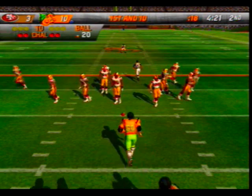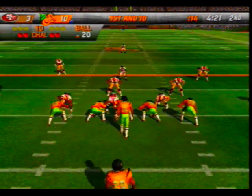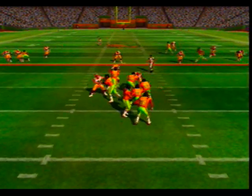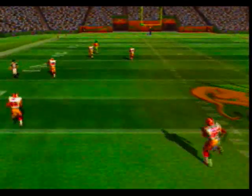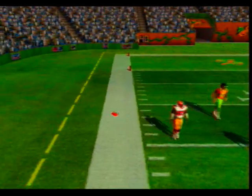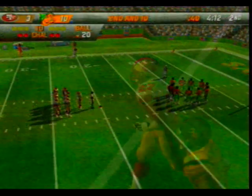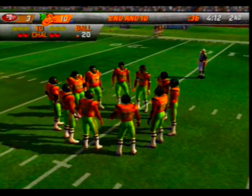First and 10. Ball on the 20-yard line. From the start, number 20, lone setback. Pressure. Fires this one deep. Deep throw, nearly picked off. When you've got a receiver who wins a lot of jump ball situations, you've got to throw it deep to him. That time, the defender got the better jump.